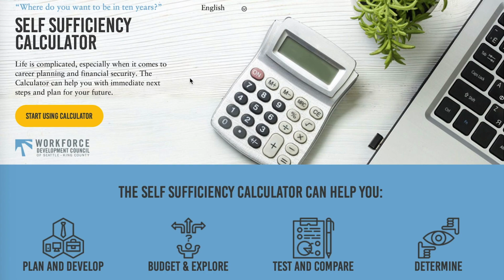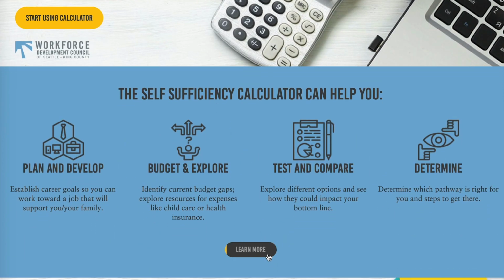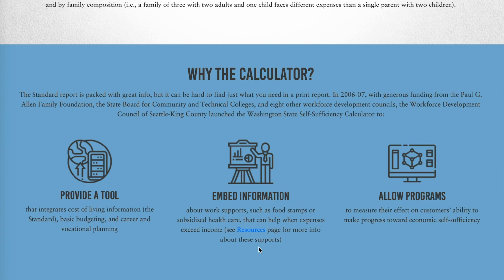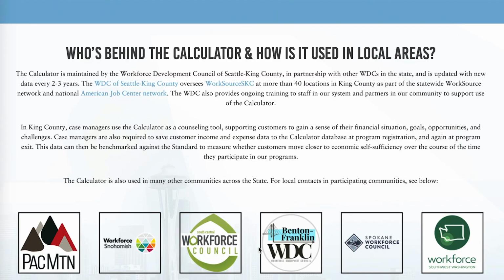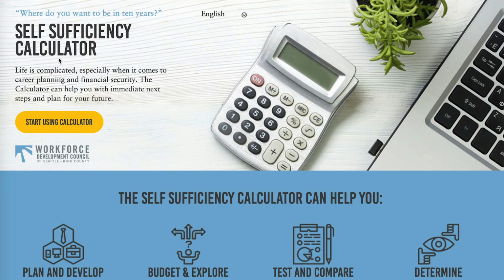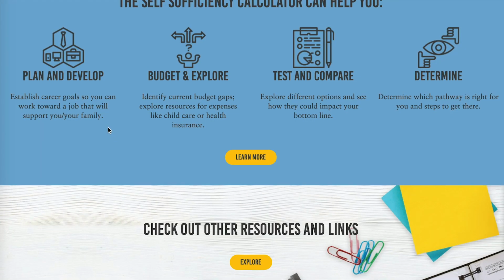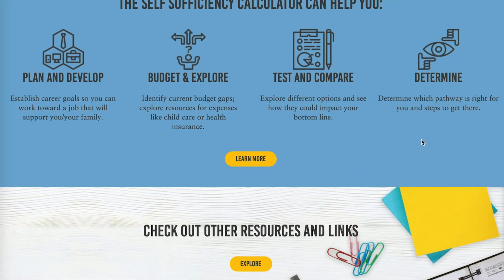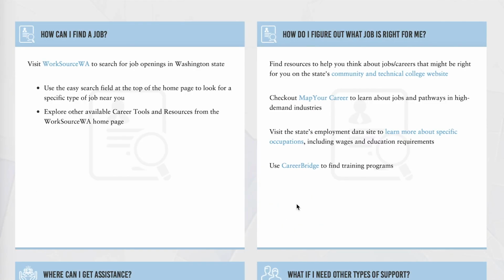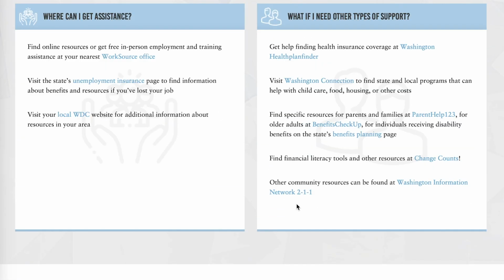You'll notice that the home page looks more clean and inviting. You'll find a new About page where you can learn more with a little bit of background and context about the calculator, why the calculator was created in the first place, and what we think makes it a useful tool. You'll also find information about who's behind the calculator and how it's used in local areas. And you'll still find on the home page a basic overview of the calculator and what it does. You'll also continue to find on the front page a link to resources, but you'll see that the resources page itself has been revamped to be a bit more intuitive, and hopefully you'll find it easier to find the resources that you're looking for.